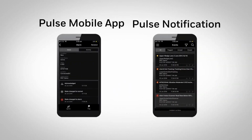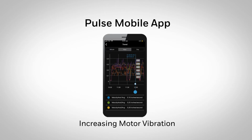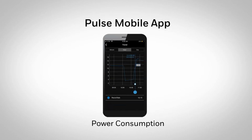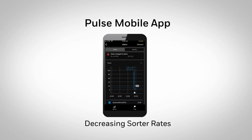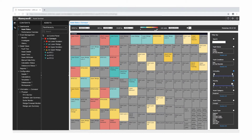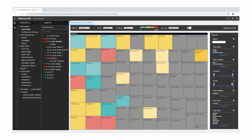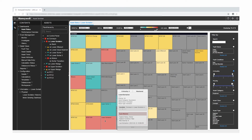Pulse notifies you immediately of a fault condition, in this case, excessive vibration of a conveyor motor. Here, you can look at the live trend and evaluate other related factors, such as motor temperature, electrical draw, and sortation rates. To continue your investigation, Uniformance Asset Sentinel gives you visibility to a wider view of your system and the issue at hand. Live monitoring dashboards allow you to view the statuses of all system motors and then drill deeper into details about severe issues.